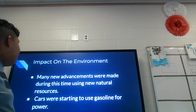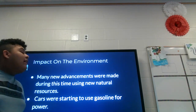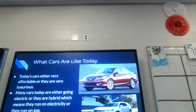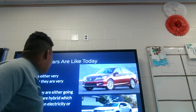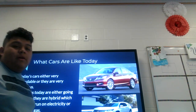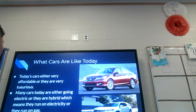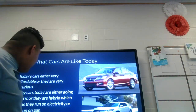Impact on the environment. Many new advancements were made during this time using new machinery and things like that. And then cars were starting to use gasoline for power, which now have CO2 emissions. Today's cars are either very affordable or they are very luxurious. Many cars today are going electric, hybrid, which means that they run on gas and electric, or they're still mainly gas. By the year 2035, all GM brands want to be all electric.